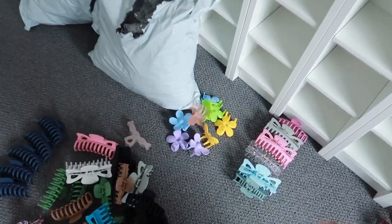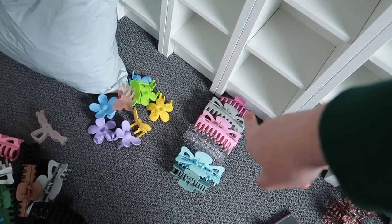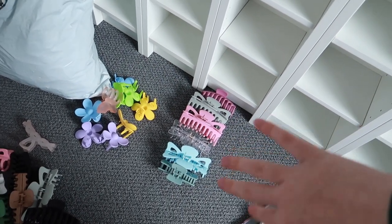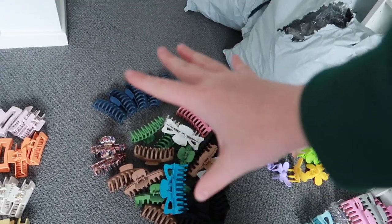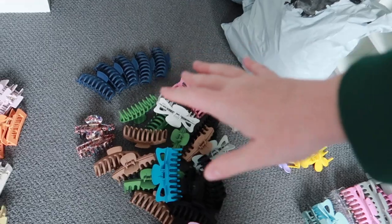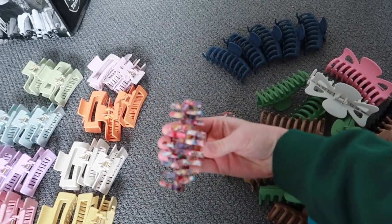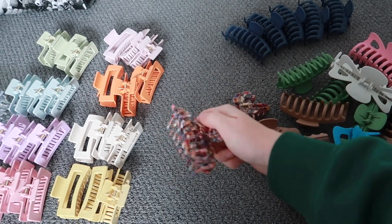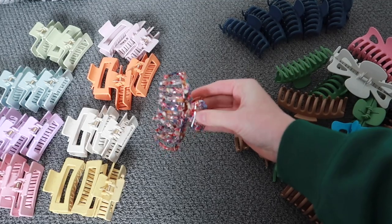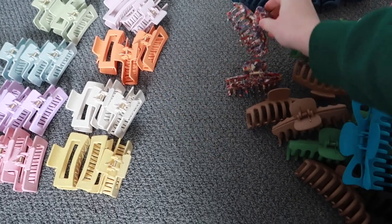Alright, so these ones here are the completely broken ones. These ones are just missing one of the prongs or have small defects that you can still wear them with. And then these ones are okay, but these ones will be going to the markets because, for example, this one. See how that end prong is bent? So it's a little bit harder to go in and out.